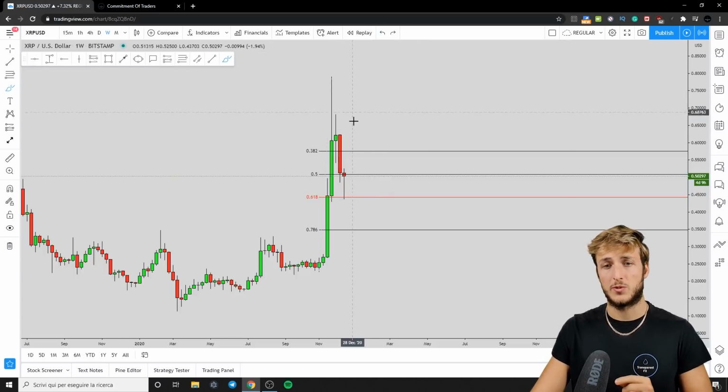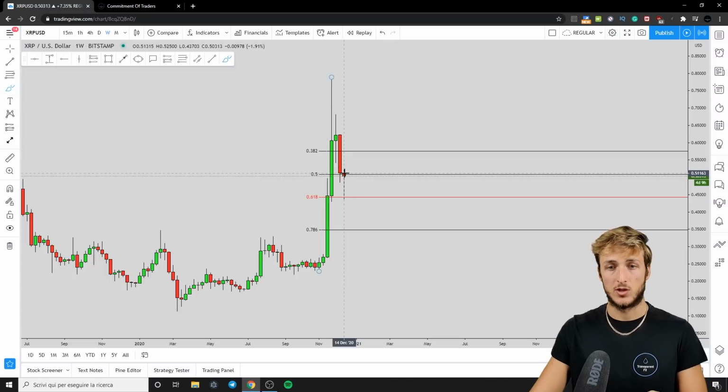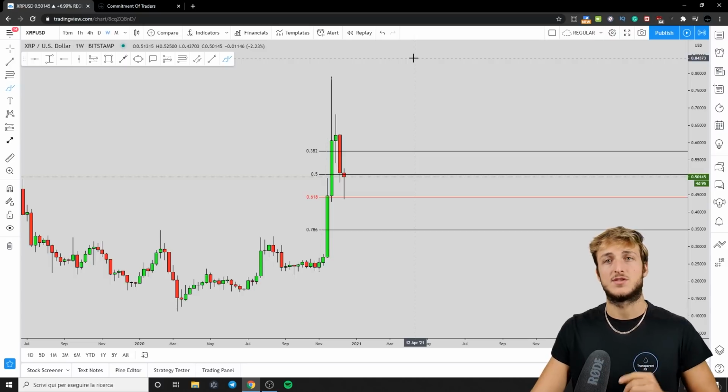Now, don't get me wrong, we still have 4 days and 9 hours to go before this weekly candle will close. But if this weekly candle will close red with a long wick like this, and the wick is more than the size of the body, you expect the next candle to go for another test of the 0.618, basically filling in the wick that we have from a weekly perspective. This is a pattern that I have spoken about many times, and the market continuously completes this pattern.